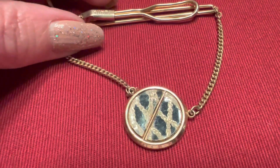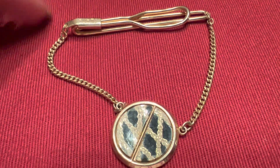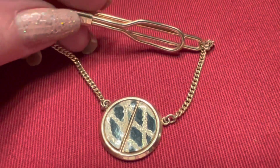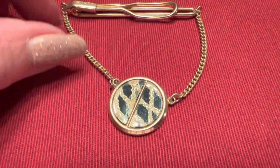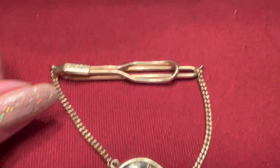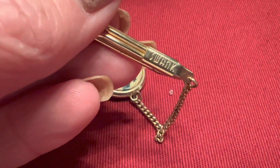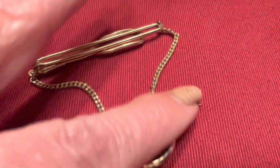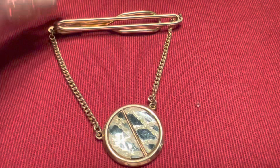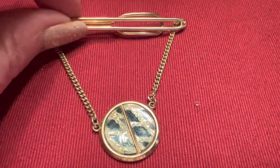This is the last piece that I picked up from that booth, and this is for a tie. I don't usually buy men's jewelry, but I thought this was rather unusual. This piece also needs to be cleaned. You can see that there's a little bit of debris on it, but I thought, why not? This piece is also signed. It has a marking on it. It is marked Swank. And I picked this up because even if it's not a piece that I use, I do know someone that wears ties quite often, and I can always give it to them.